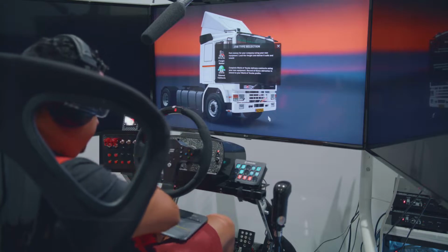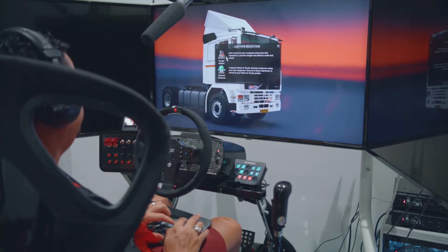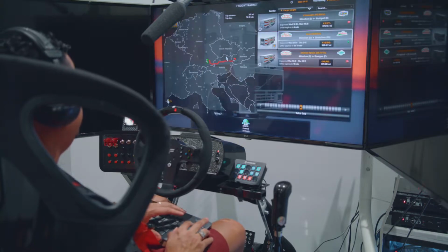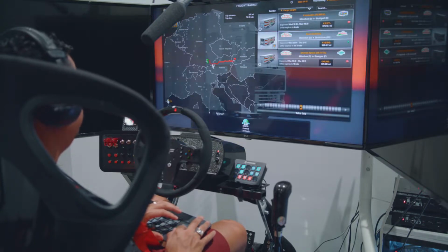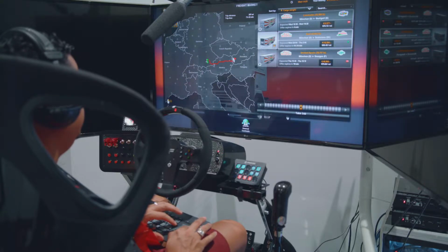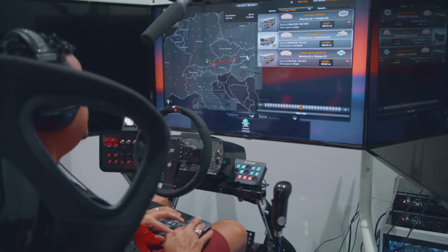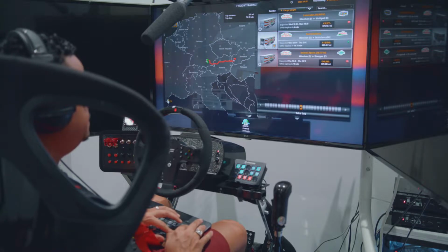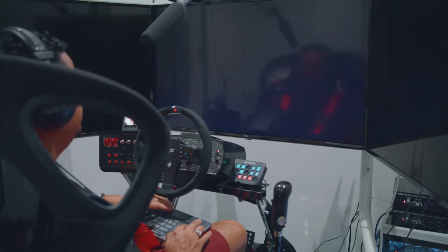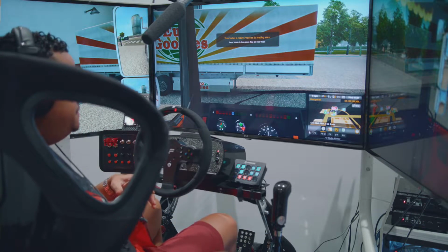Okay, should be a freight market job. Let's see, there we go. So we're gonna be driving clear across Austria. Gonna go through the center of Austria and end up right in the beginning parts of Slovakia, which is Bratislava. I'm pretty sure I screwed that name up. So yeah, looks like we're gonna be carrying beef. 47,000 pounds of beef. It's a lot of beef, man.